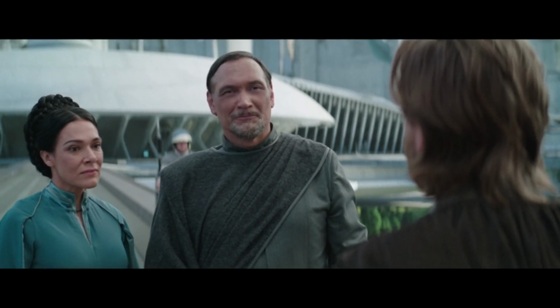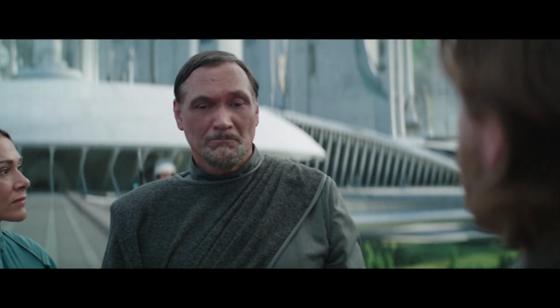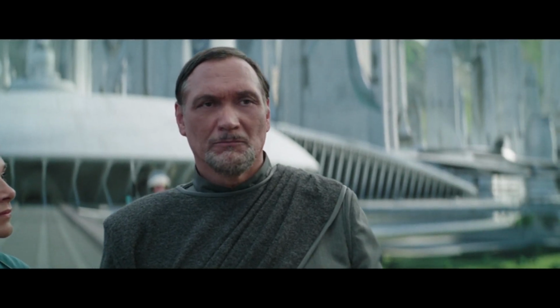Using his diplomatic immunity and resources as cover, Bail Organa would spend the rest of his life fighting the Empire and setting up a logistics and communications network that would become the skeleton and backbone of the early rebellion. He even trained Princess Leia to become an operator like him.